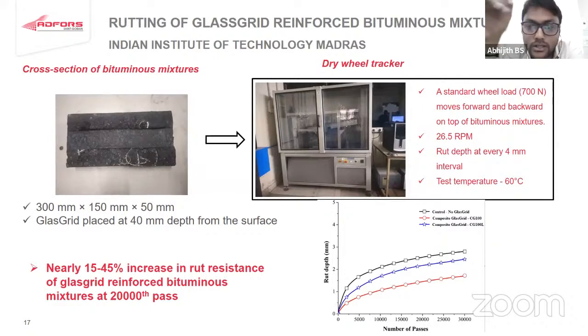A standard wheel load of 700 Newton is applied, which moves forward and backward on top of this GLASGRID reinforced bituminous mixture at a rate of 26.5 revolutions per minute. And this rut depth will be captured with the help of LVDT at every 4 mm interval. And the tests were carried out at 60 degrees Celsius.